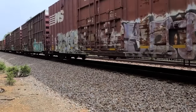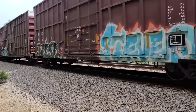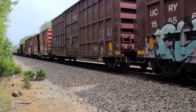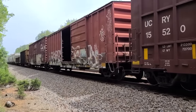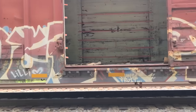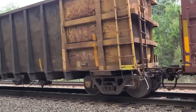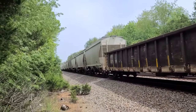Well, he's a long one anyway. These look empty too. Oh my God, an open one right there. Oh, stop. Oh, he's got cardboard in it too. Gosh, dog it. That's gonna sit right at the road crossing. Jeez.